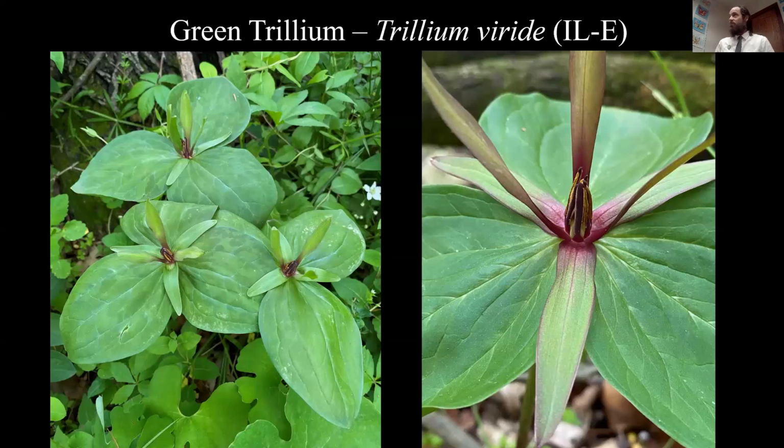And then actually the DNR biologists found another one in Jackson County. And then there was one other one as well. So we went from 2 at the beginning of the year to 6, tripled there, the number of green trillium locations. So this one, the key to the identification here is that the sepals are spreading.